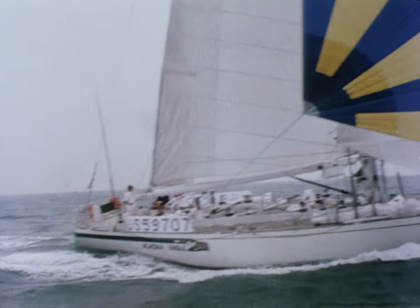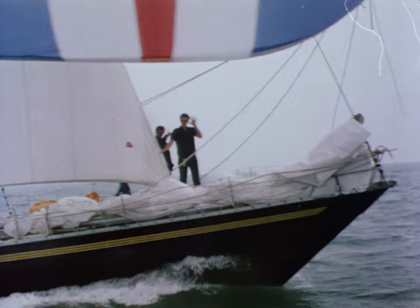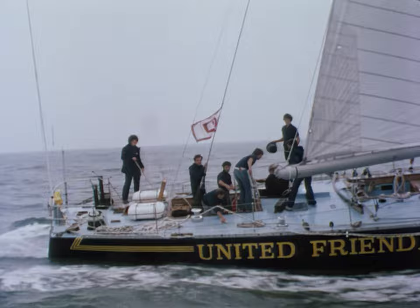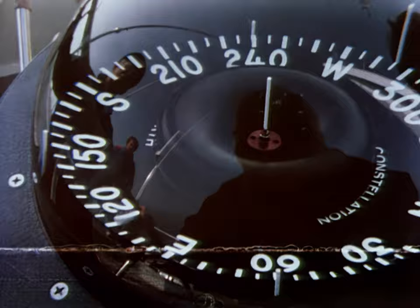Another former ketch, United Friendly, better known as Great Britain II, has had 10 feet added to her mainmast. Owned by Cecilia Unger and skippered by Chay Blyth on her fourth voyage around the world, she holds the race record of 134 days. The course is now set for Cape Town, the first port of call, 7,000 nautical miles away.